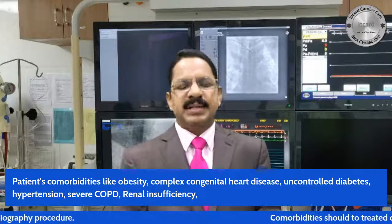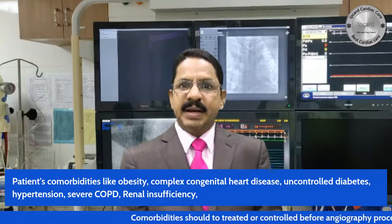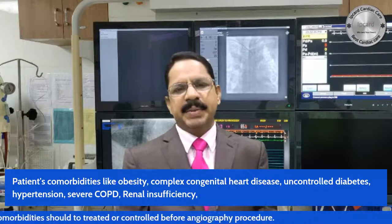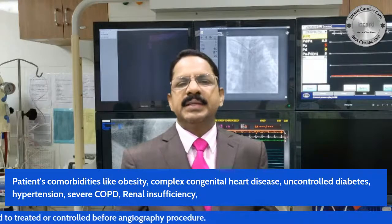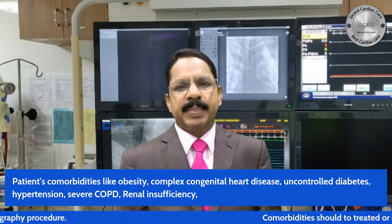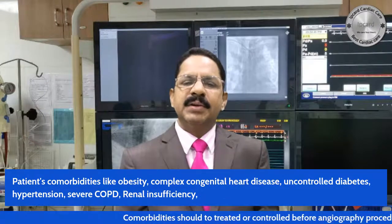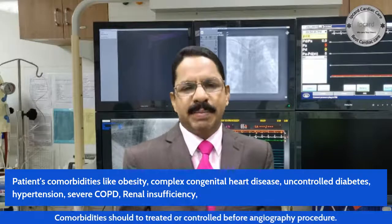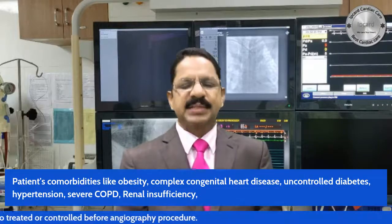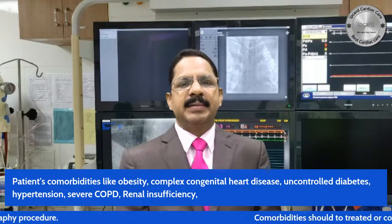Suppose in acute CVA, acute cerebrovascular events, within 3 hours, if we take the patient for angiography to treat the cerebrovascular event or disease, it is safe. But in acute emergency cases, to bring down the blood pressure, we will not wait for the patient. To save the patient's life, we give IV antihypertensive drugs, particularly labetalol and IV enalapril.